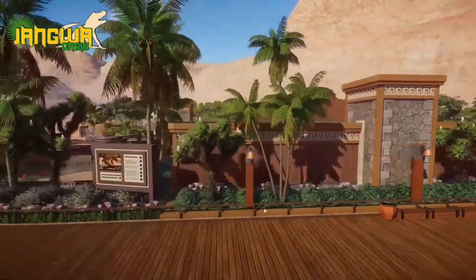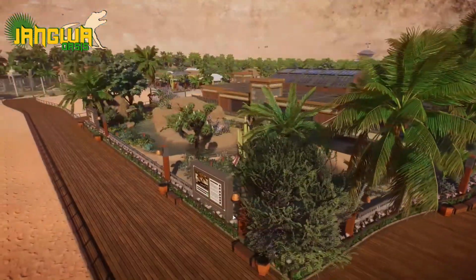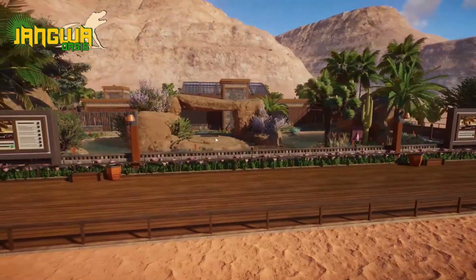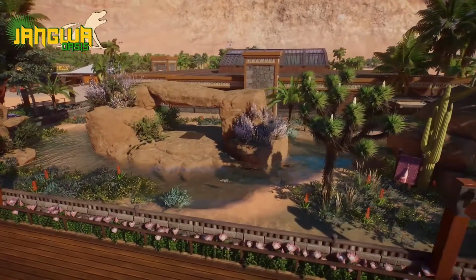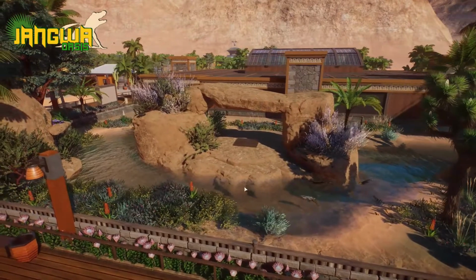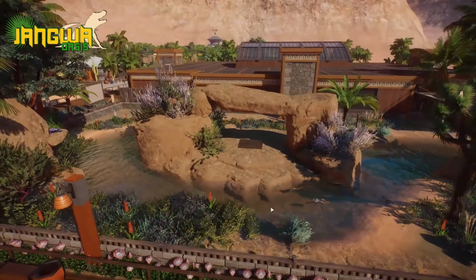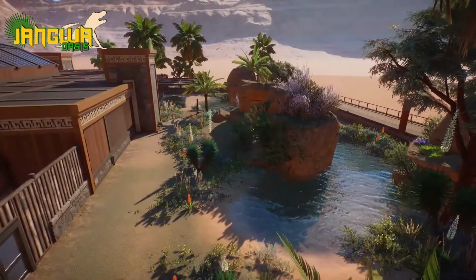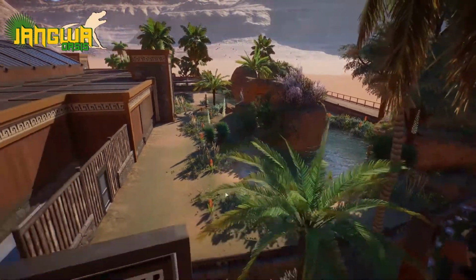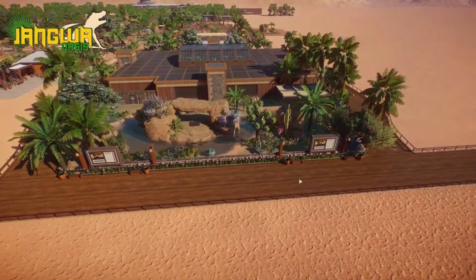But yeah, we come across to the back, and this is where we find the new habitat for the Nile monitors. We'll have an indoor viewing from this side. So just a quick overview of the Nile monitors. We moved all of them over here. Actually, I released the originals to the wild because they were getting old, and now we have some new ones. One male and three females, I believe. But yeah, much smaller, much better for them.